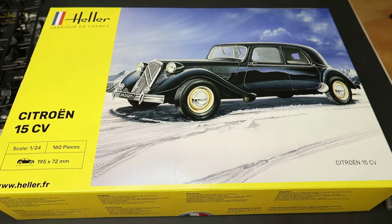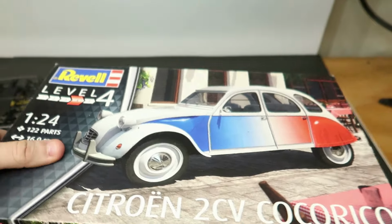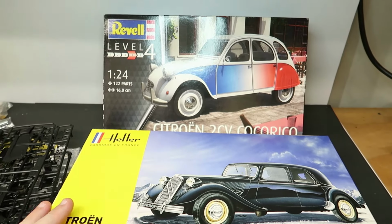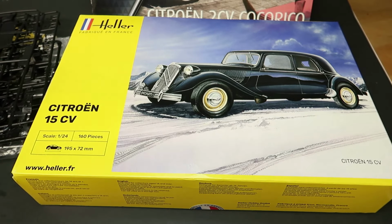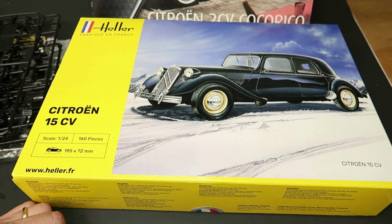So again, thanks to Russ Litchfield for sending me these two very cool kits. I cannot wait to dig in and start working on these. As soon as this video is over, I'm going to sit down and work on my Model A. I want to try and finish that thing up. It's been sitting there too long.